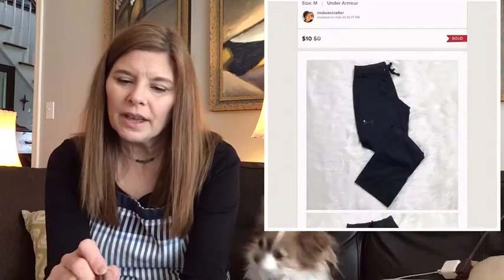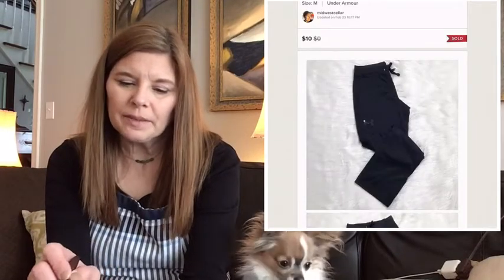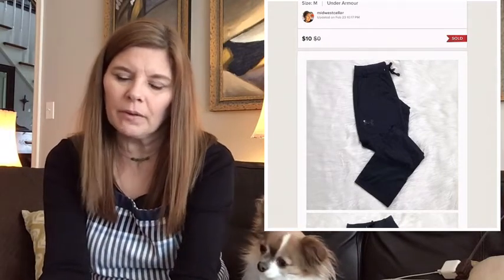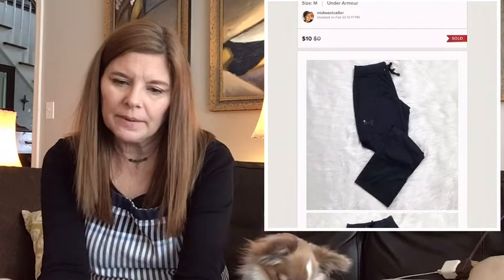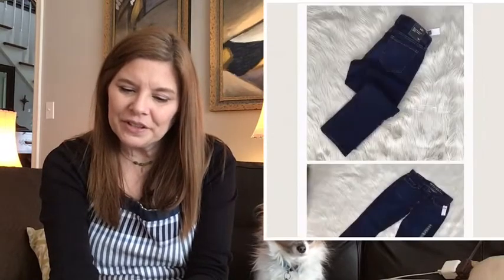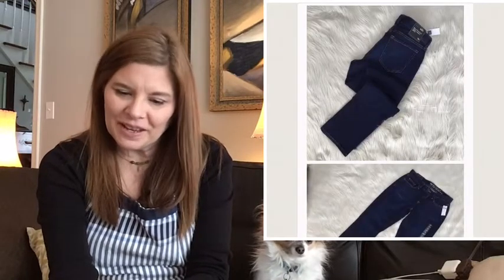Okay, so that was my bundle. So moving on, item number 6, Under Armour activewear pants, training warm-up, size medium. These just sold for $10 and they shipped off to Michigan. They were a real basic pant. The comps, that's about what they were going for, $10 to $15. Item number 7, Gap Real Straight Fit 427 dark wash jeans, new. These sold for $30 and they shipped off to Connecticut.